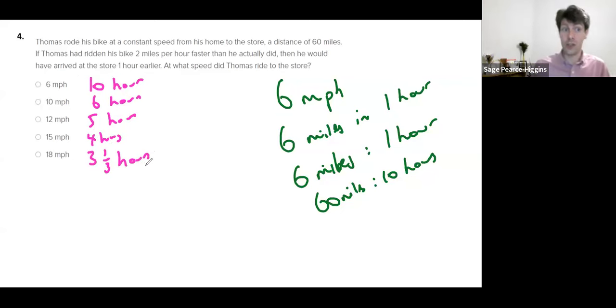So I can look at the answers and see that the numbers are quite easy to work with. And once I see that, I can see, wait a minute, if he had ridden his bike 2 miles per hour faster than he actually did, then he would have arrived at the store 1 hour earlier. So let's think about some of these answers. If he rode at 6 miles an hour, he got 10 hours. If he rode at 8 miles an hour, would it be 9 hours? I don't think so. That's not looking like an easy integer to work with.